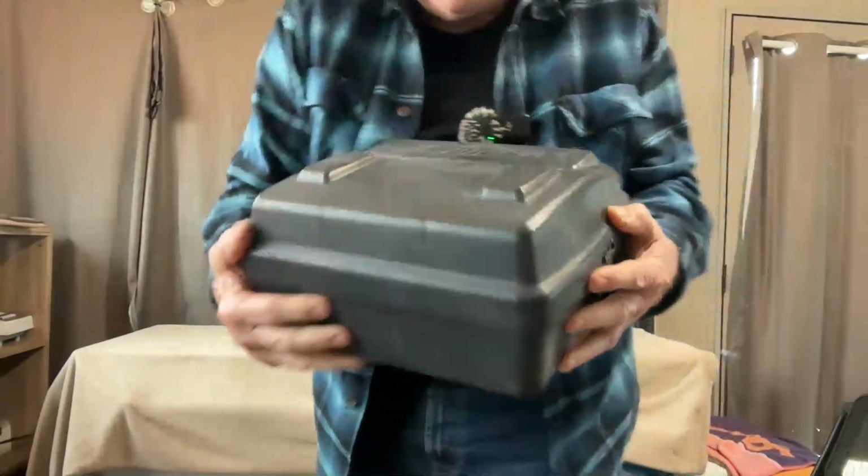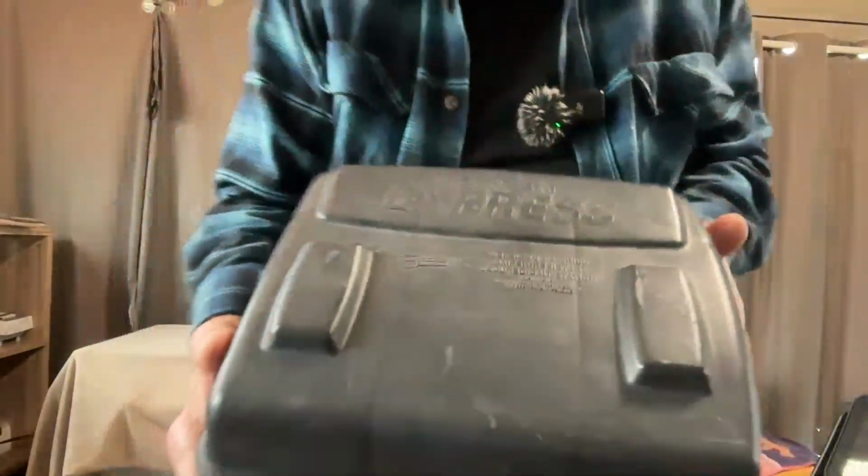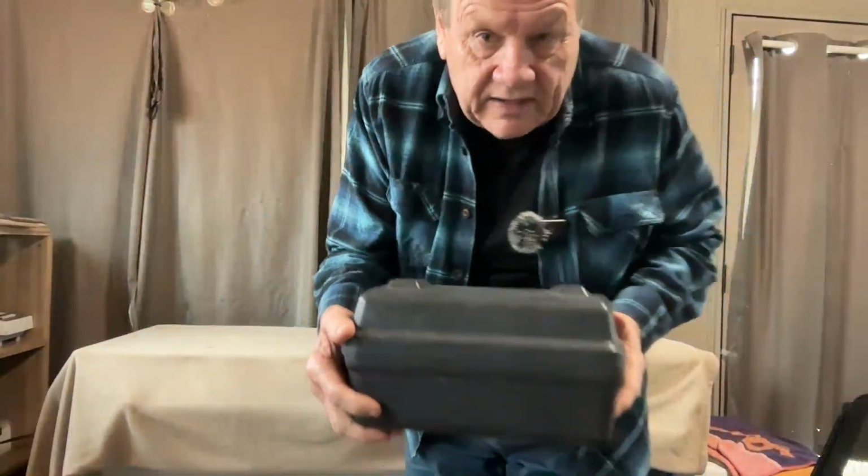Again, this is called a Protecta Evo Express. You can buy these from a website that I'm going to give you.